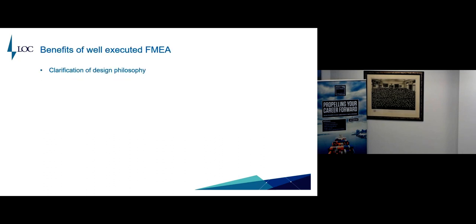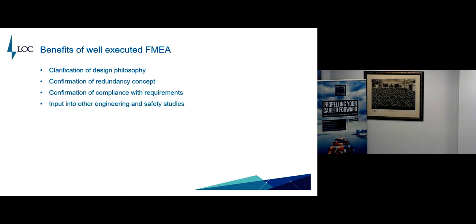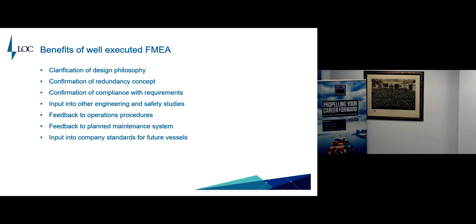And these are the benefits of classification: clarification of design philosophy, confirmation of the redundancy concept, compliance with the requirements of the class rules, input to the engineering safety studies, and feedback to the operating procedures and planned maintenance system. Onboard personnel can use this as a document to see the system, because everything about the vessel will be in this document. So they have a very good idea of what the FMEA says.